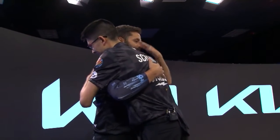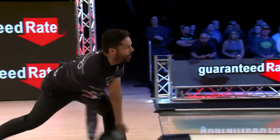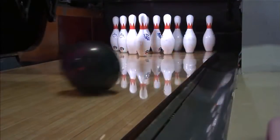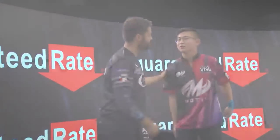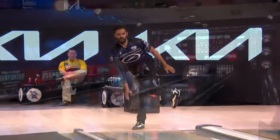Yeah. And then here comes Wesley Lowe, another youngster, and Wesley didn't do himself any favors, only a 149, but Belmo, I mean, he was never pushed at all. Wesley only had 2 strikes, had a bunch of bad breaks. There's Jason counting the 6-pack he threw in the middle of that game. He cracked open a couple 6-packs tonight. Yeah, he did. So he moves on, the 2 seed, Jake Peters. And again, Jake didn't do himself any favors.